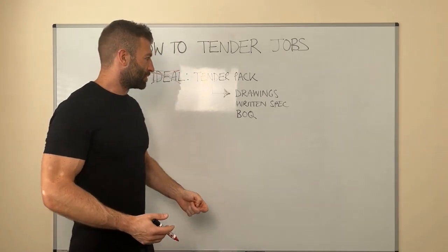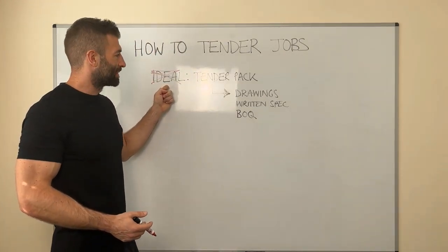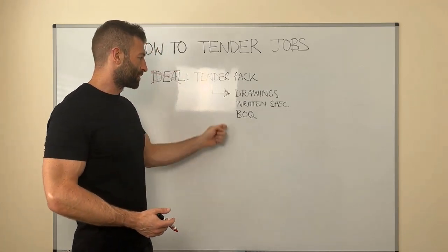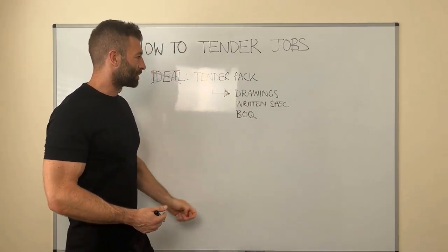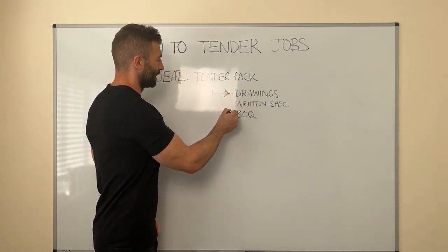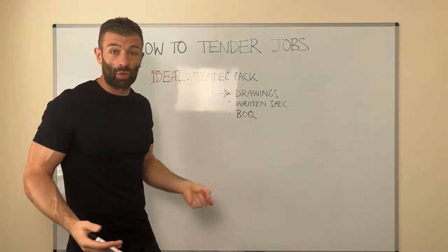But for the most part, if you're working for a reliable client like an architect or a decent sized company, they would probably have a cost consultant involved. If someone's spending a lot of money, they're likely to have a consultant involved. So you're going to have probably one or two of these. You might not have all three. If you've got all three, great, you're in the ideal world, which is quite rare.